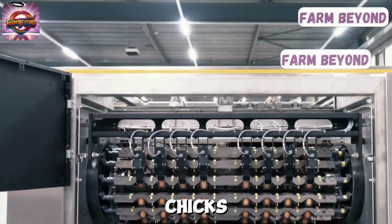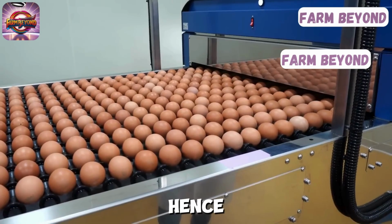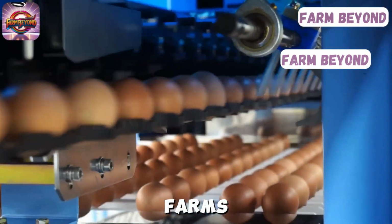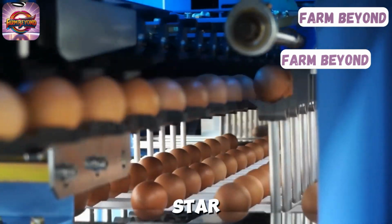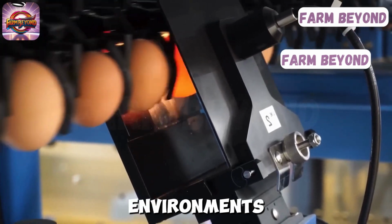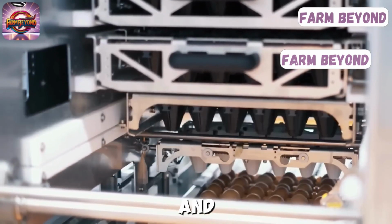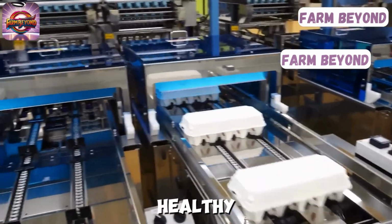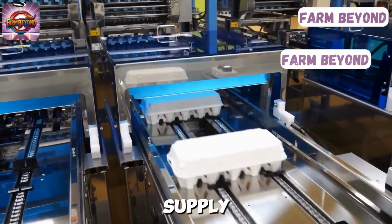But what about the chicks that don't grow into egg-laying hens? Their journey is just as important. These chicks are sent to broiler farms, which can be likened to 5-star resorts for chickens. Here, they grow in clean, safe environments with plenty of nutritious food and expert care. This ensures they become strong, healthy, and ready for their next role in the food supply chain.